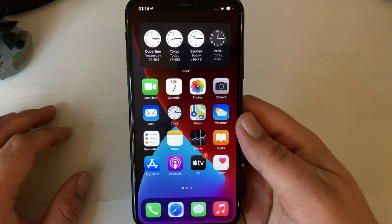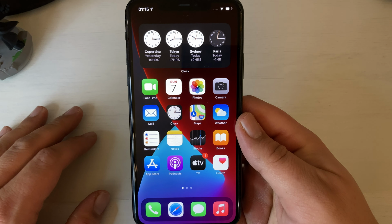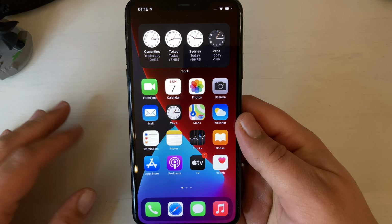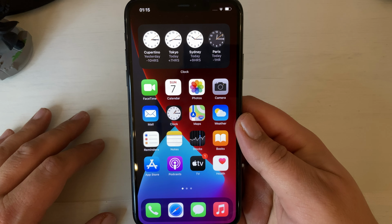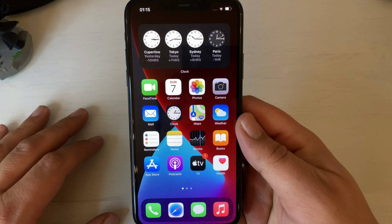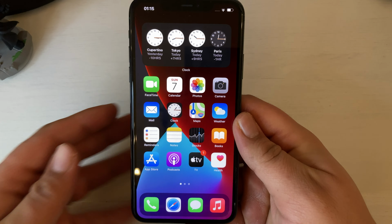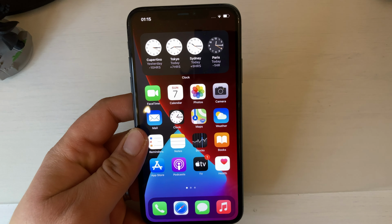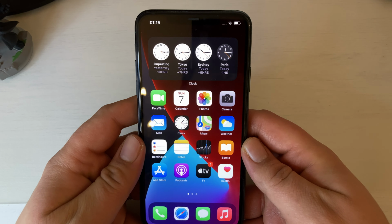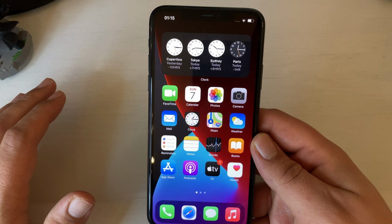Also, in terms of connectivity, if you go with the 11 Pro Max, the biggest feature that you'll be missing out on is 5G, which is now present in the 12 series. I would not say that this is really a critical feature at this point in time. 5G is still a developing technology, more or less. It's still not widely adopted, and you won't really feel that you're missing out if you don't have 5G. Of course, this is going to change maybe in 2 or 3 years down the line, but right now it shouldn't really impact your buying decision.